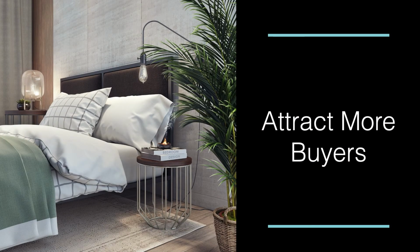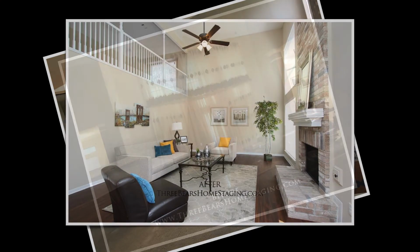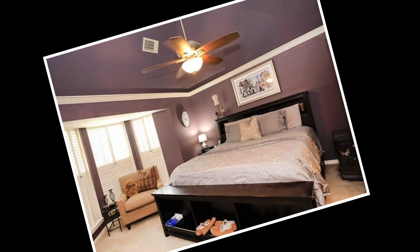According to the National Association of Realtors, 90% of home buyers start their search online, and you need amazing photos to get them to the door. Staged properties like these make your listing shine and turn buyers into traffic.